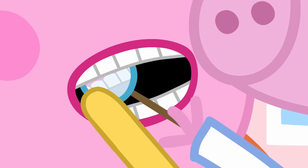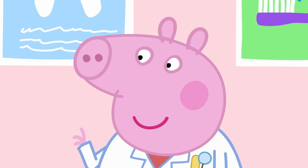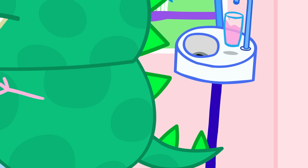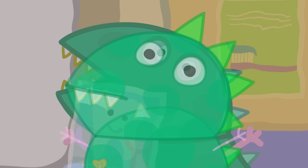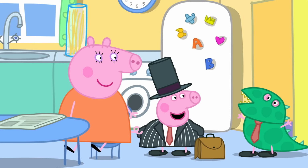Interesting. All right. You've got lots of clean teeth, Mummy. Here's a sticker for being so brave. Don't forget to brush your teeth. Who's next? Silly George. Dinosaurs don't go to the dentist. They go to Dr. Hamster the vet. But you can have a sticker anyway. I think you'd make a very good dentist. And you'd be an excellent dinosaur, George.